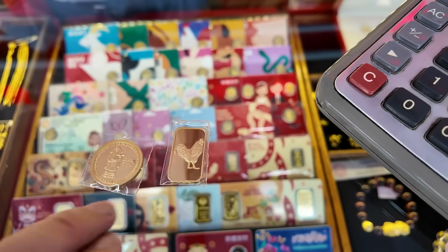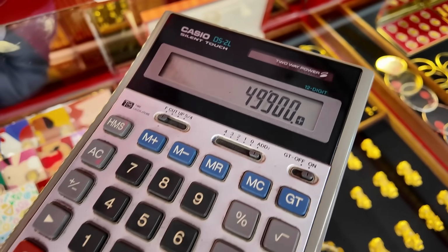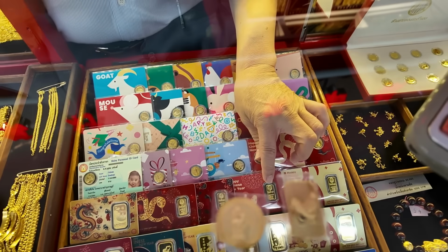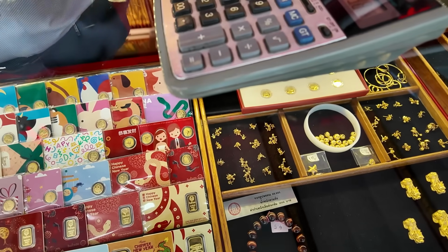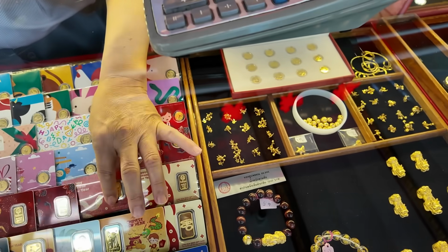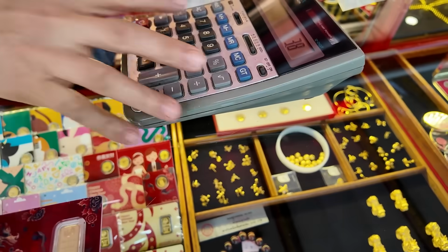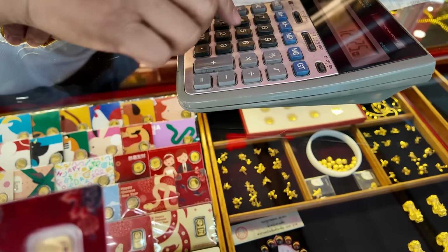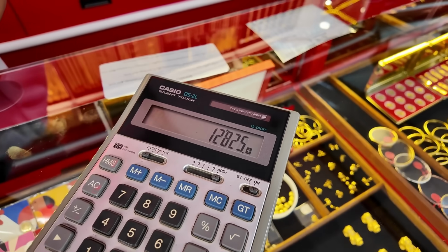So this is both 1 baht, 49.9. Thai baht. So people buy for Chinese New Year, birth of a child. This one is 1 baht, this one is 1 salueng. 1 quarter baht. 4 making 400. 12,825 for 1 quarter baht.